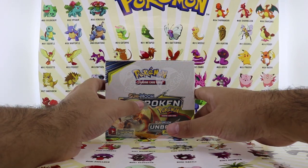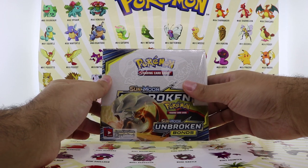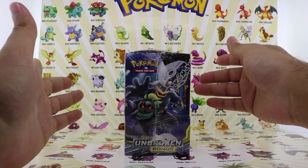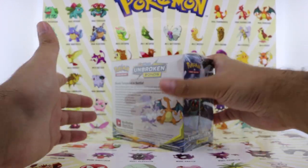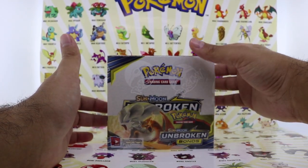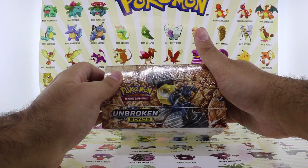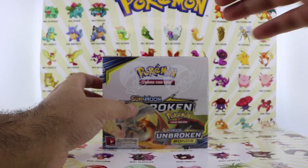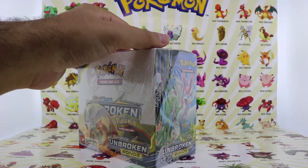With that being said, let's take a look at this box and let's start this great opening. So guys, as you can see on the front cover, we have the Reshiram and Charizard. It's called Sun and Moon Unbroken Bonds. There's beautiful artwork here. You see a Machoke here with a Marshadow, and there are different beautiful artworks. Let me know which artwork is your favorite, guys, down below, and which card you would want to pull from this set. There are 36 packs in this booster box and I will be opening them all up today in this video. So let's start opening up and let's be careful.